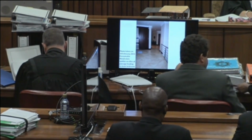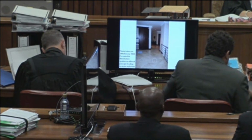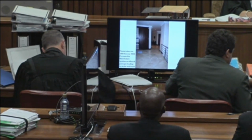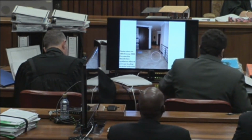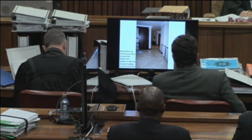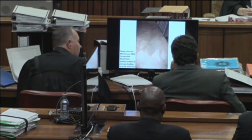Then one can see on this photograph the spots on the tile floor. Can you identify that? That is correct, it is the blood trail. What are those? The blood trails that we were following. And photograph 29 is a close-up of the blood. That is correct, my lady. Photo 30.